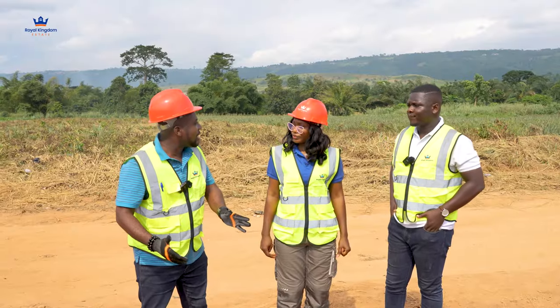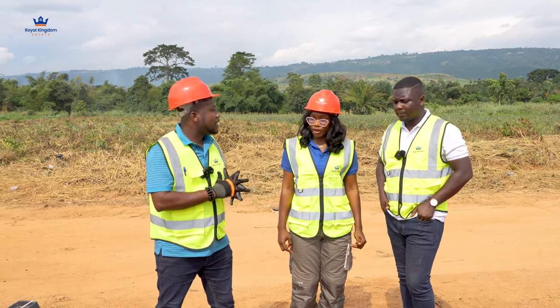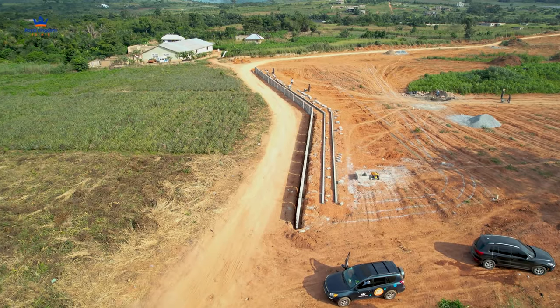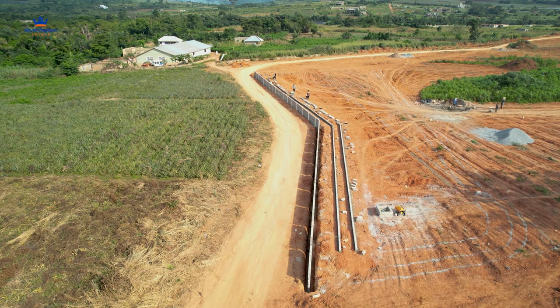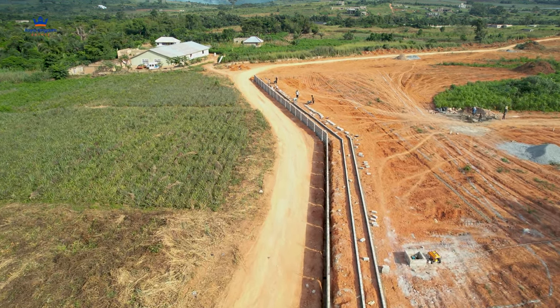The next time you come here, you're going to see the demarcation and those works also starting. Now what is happening is that we have taken this part of the wall to commence. If you look at it critically, it's going this way, supposed to end at the other wall over there. Currently, we are managing this road.